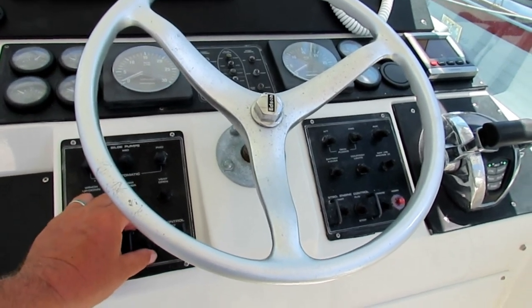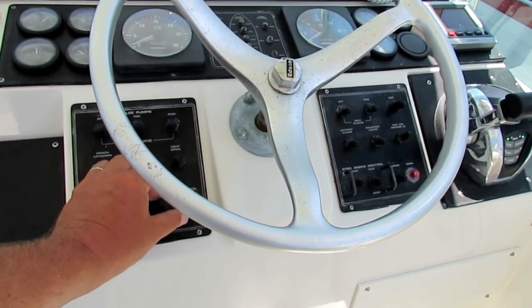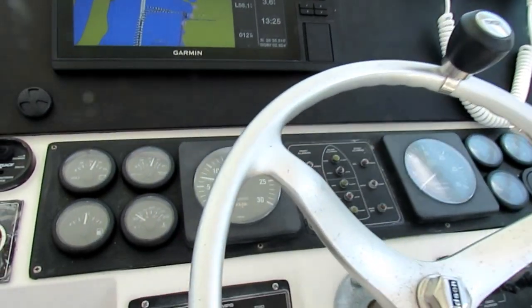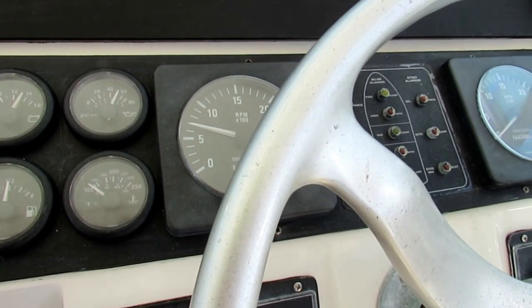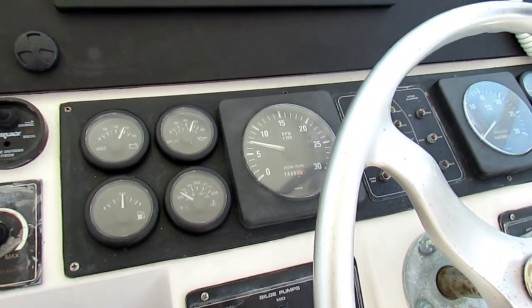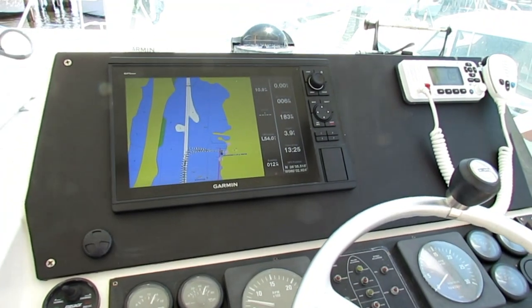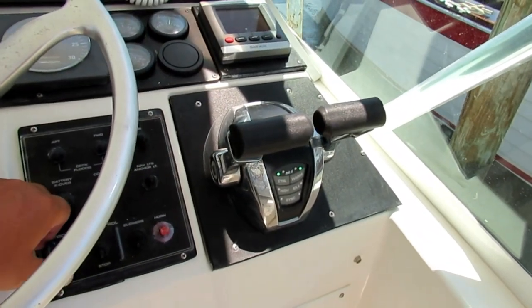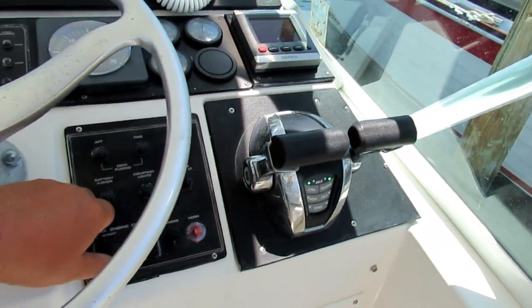I'll show you, you can start them up. Port side. We have half a tank of fuel. That's still from when we brought the boat back from the Bahamas. GPS. And I'll start up the starboard side as well.